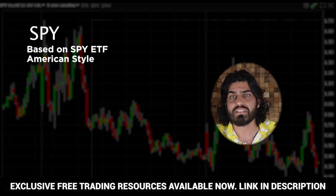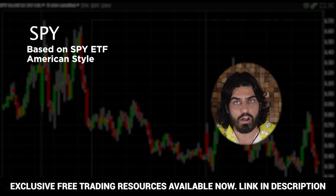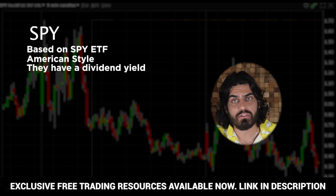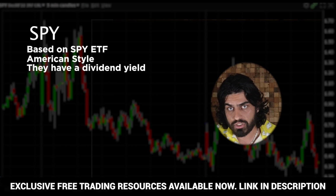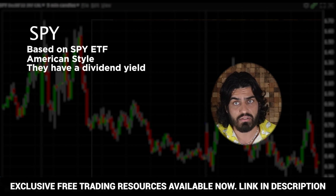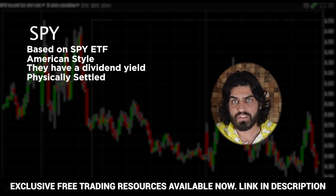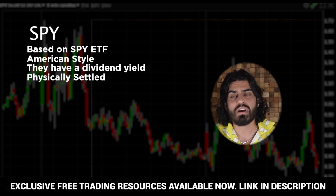Now, SPY options, unlike their counterpart, the SPX, are actually American style options, meaning that on expiration or before expiration, you can assign an option, which you cannot do with European style options. They also do have a dividend yield, which is something that you do have to take into consideration when you're trading options or the stock itself. And like other stocks, they are physically settled. By that, I mean that you're actually transferring the shares themselves rather than a cash settlement like the SPX.